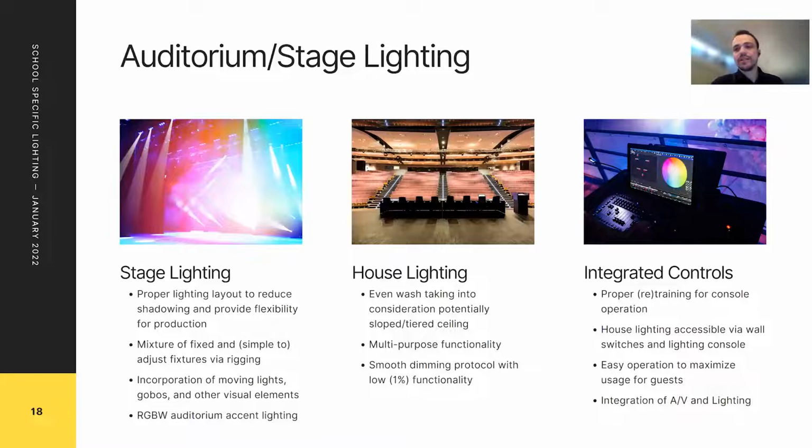Something else to look at is not just the stage, but how the entire auditorium interacts as well. We can look at some beautiful and interesting effects using RGBW lighting on the walls, on the side, incorporating that even with acoustic paneling to provide the best of sound dampening, as well as a beautiful 360-degree interactive experience. House lighting is interesting because we often have sloped ceilings, and we want to make sure that we have an even wash.